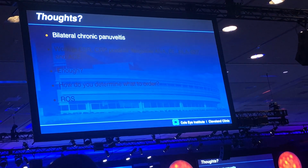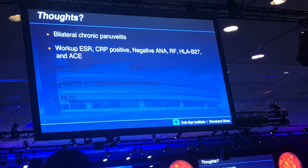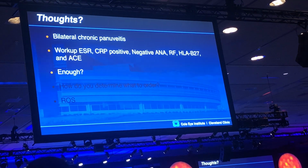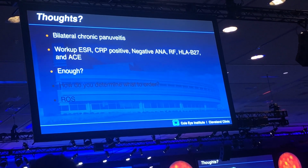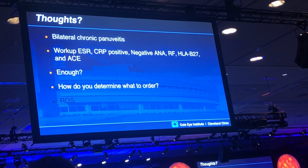So Lisa, let me ask you your thoughts. You have a person who has bilateral chronic panuveitis, has a workup that looks like this. Are we done? Is it enough? Should I start the steroids? What do you think about this kind of workup, and how do you determine what to order in this kind of patient? So this is something I talk with my fellows all the time.